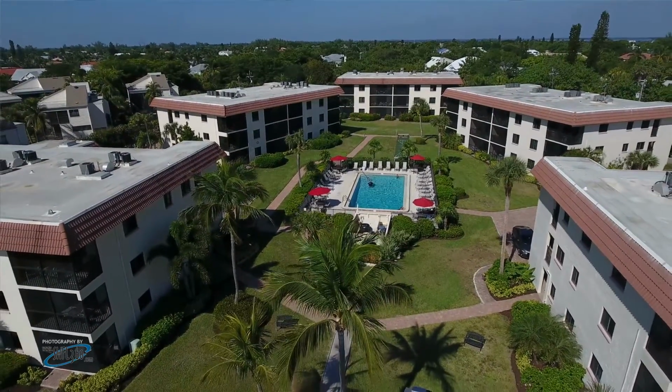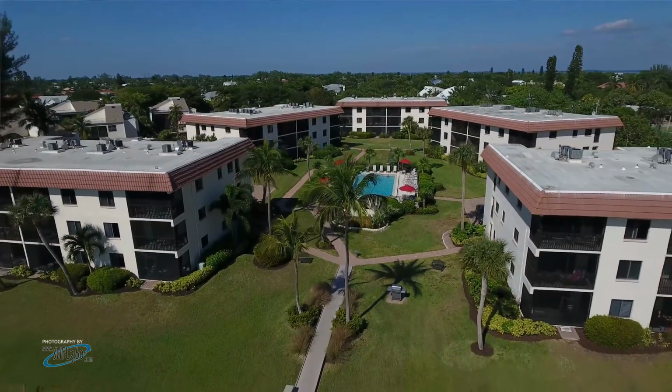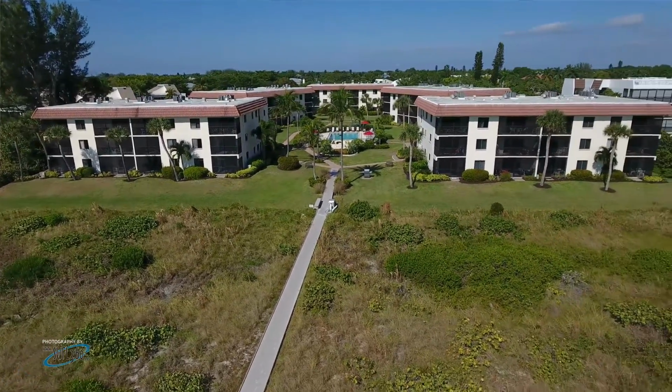Many of our guests at Sandalfoot have been coming here for years. Some have been coming here for decades. We have a beautiful layout on the grounds, 5 buildings surrounding a lovely swimming pool.